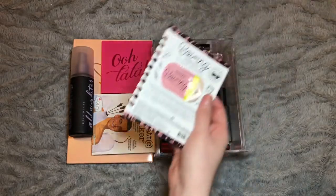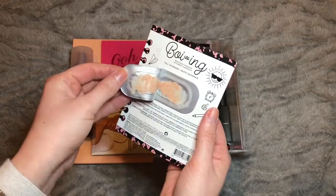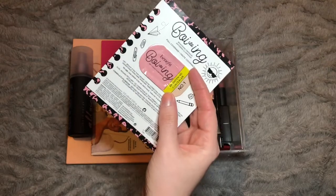Then on to concealers, and I had this sample of the Benefit Boing concealer in here. This is pretty much all dried out, but I did really like it, and I found that I preferred it to the Industrial Strength one.